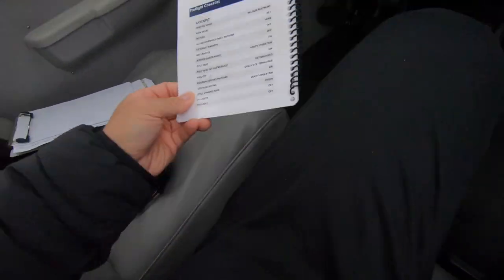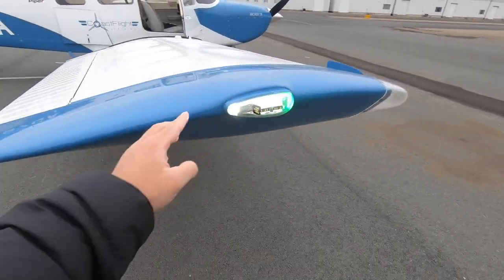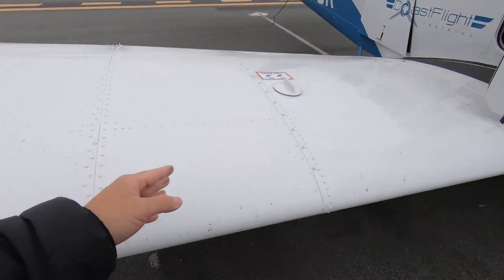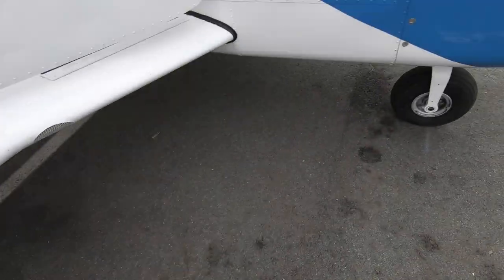And let's go check the lights outside. Make sure all our nav lights are working. So you wanna come here, check the strobe light, left, right wing is green, our taxi light is working. All right, when we're here, might as well check the fuel. Fuel's very important. You see that? Full fuel, fuel's good. All right.